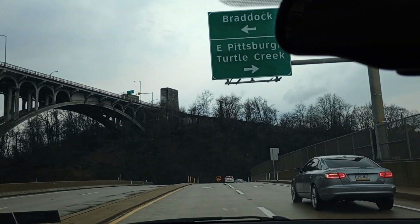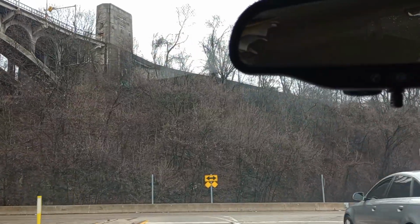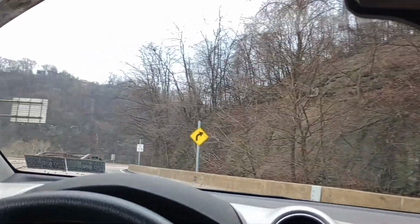Don't be an asshole. I know I shouldn't say that. I really thought they wanted to come over to the left. But I apologize, I was wrong. But there's the Westinghouse Bridge, everybody, going right underneath it.